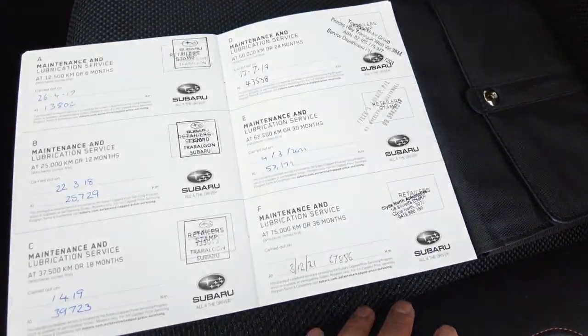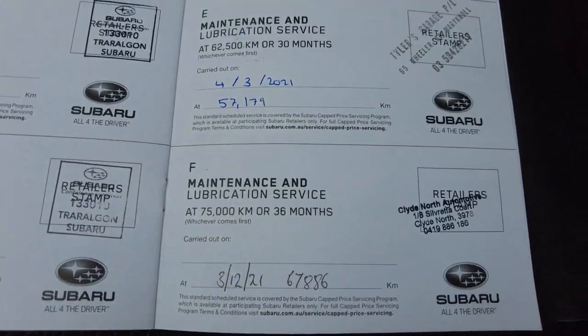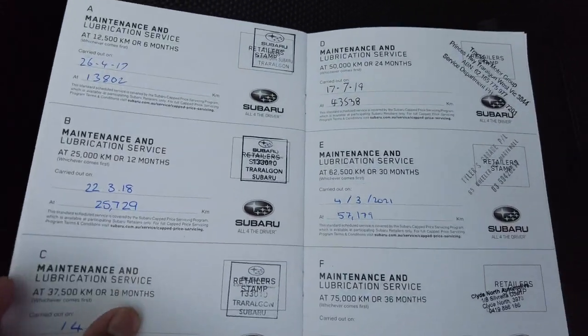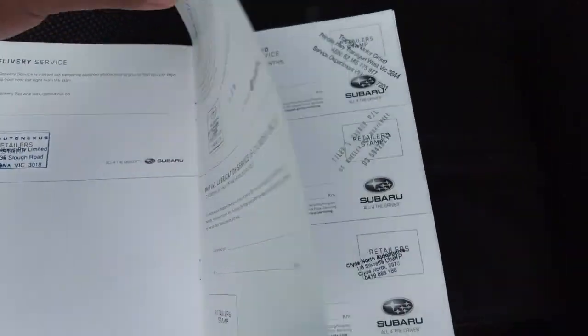Now I did bring out the book so I can show you the history alone, and as you can see, the last service was done at 67,886 Ks, and you've got your regular service history all stamped just along there. Rest of your books are pretty much just in your glove box here.